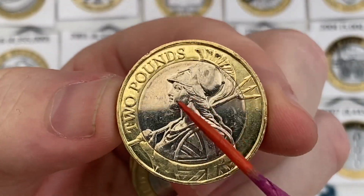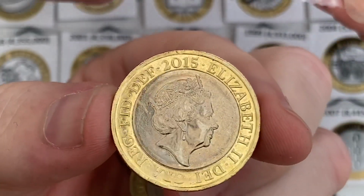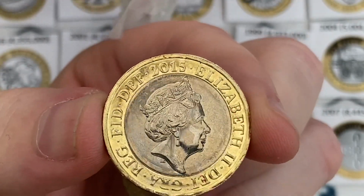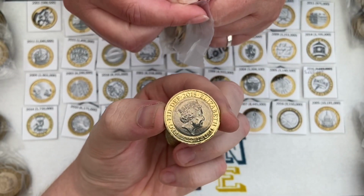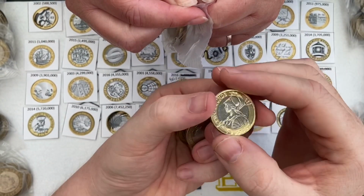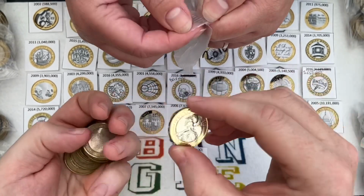Mine was a total bust. Look, it's got that horrible black ring that comes around. It's like a burn mark. Dirty, grubby coins. There we go. The theory is it happens during the minting process. There's some kind of grimy something that gets burned onto the coin, and apparently it can't come off. I've never tried. Right, 2015.